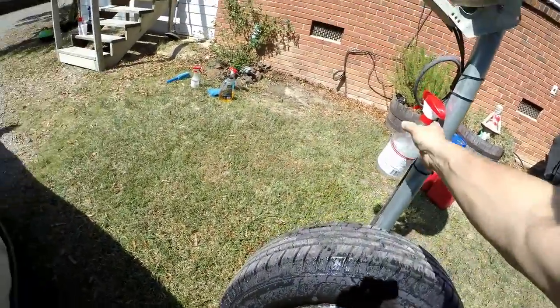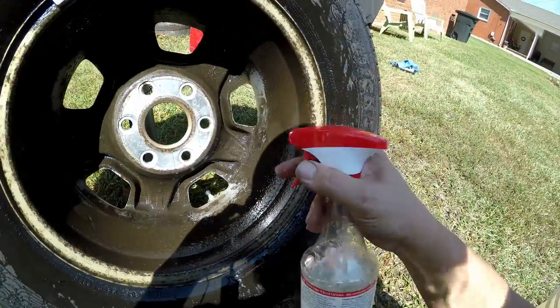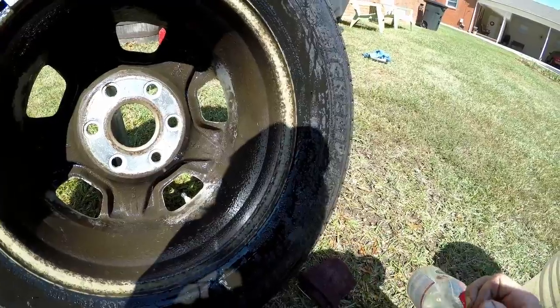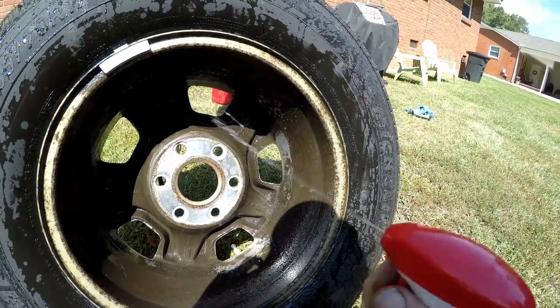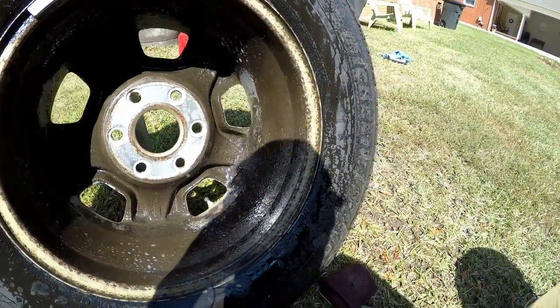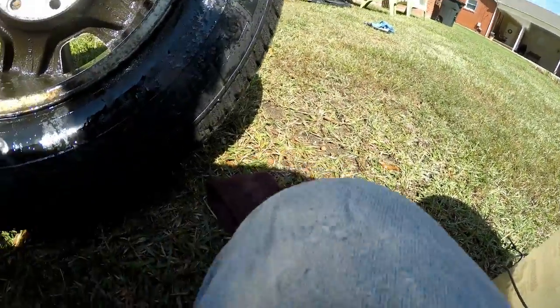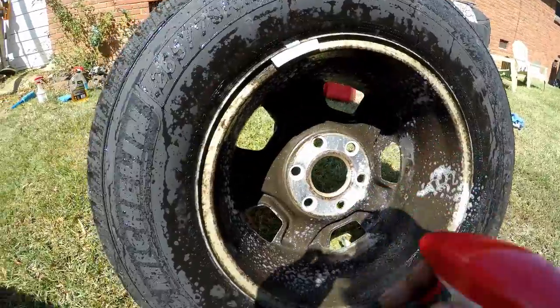Okay, once we get them wet down, take some good wheel cleaner. I like Griot's because number one, it smells good. Number two, it does a pretty good job. But it's not even going to dent this. It's just going to loosen it up a little bit. Let's spray it on. Let me get this twisted around. There we go. Spray it on, nice and thick and heavy.